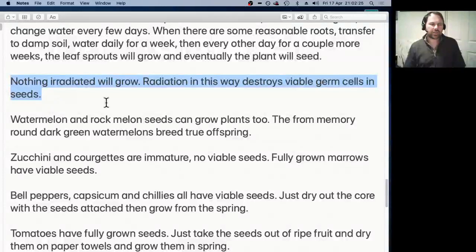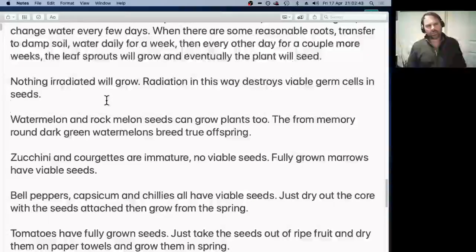Irradiated food, like in New Zealand, we don't have irradiated food much. I don't know if I've ever seen irradiated food, but in some countries, irradiating food is used as a preservation technique, quite often on things like capsicums or peppers or chilies. Apparently a lot of spices are irradiated too, but I don't know much about that. But irradiation kills the seeds. It kills everything. It destroys the DNA in the germ part of the seeds.